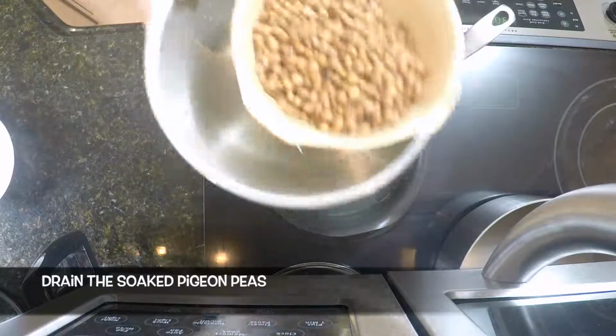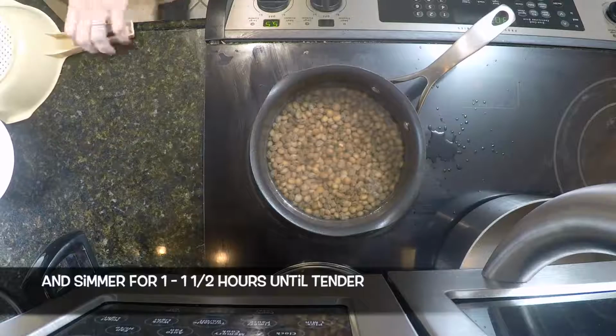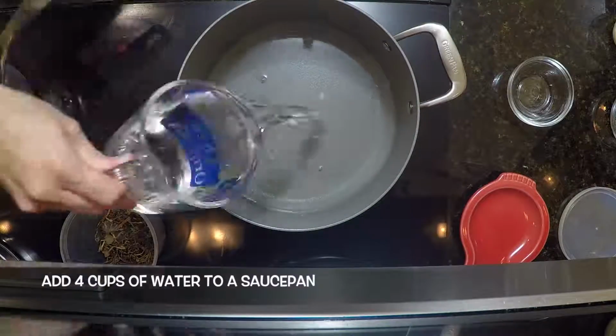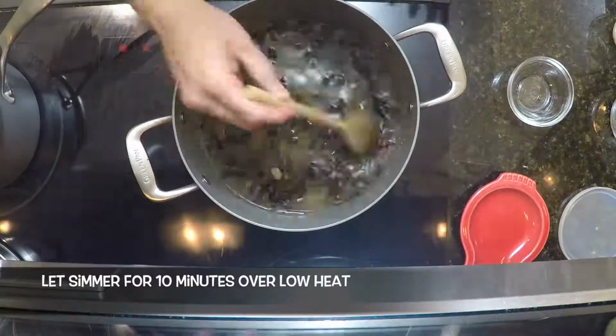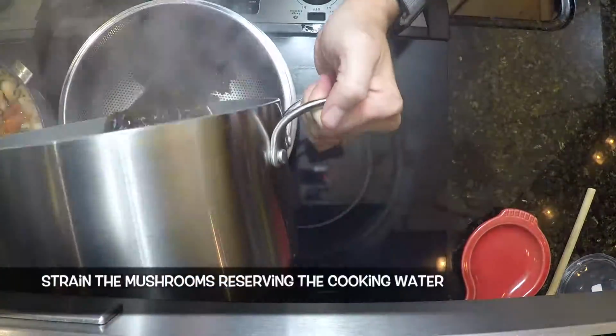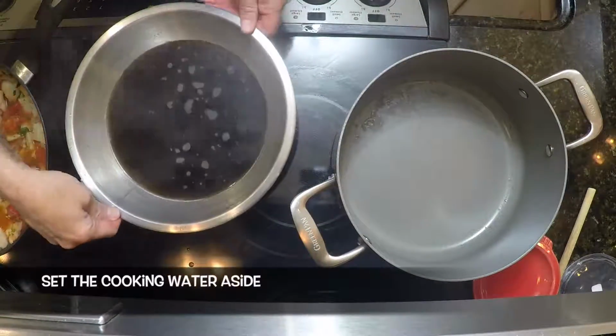First, drain the soaked pigeon peas, then set them in a pot of water, and simmer for 1 to 1.5 hours until tender. Add 4 cups of water to a saucepan, then add the dried mushrooms, and let simmer for 10 minutes over low heat. Drain the pigeon peas and set them aside. Strain the mushrooms, reserving the cooking water. Discard the mushrooms, and set the cooking water aside.